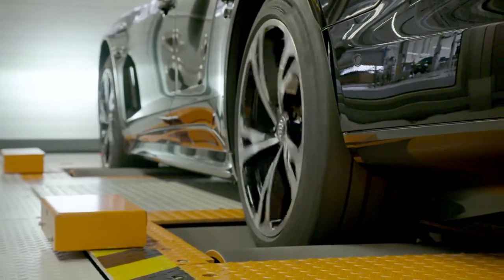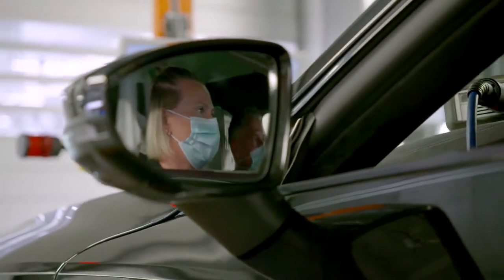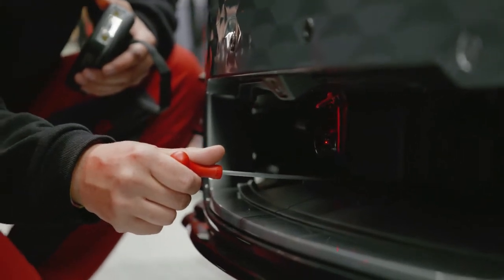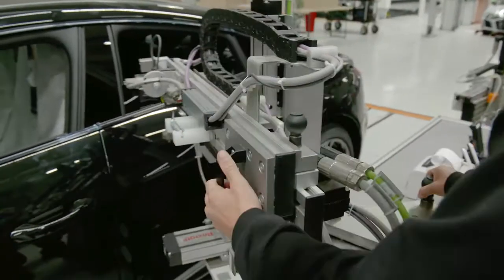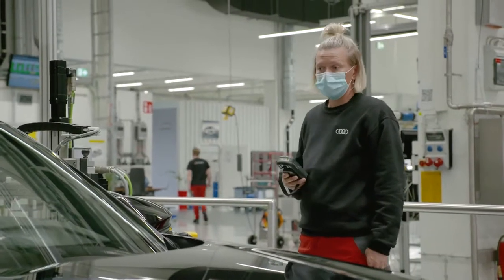This is where the Audi e-tron GT is brought to life. The motors run for the very first time on the chassis dynamometer. The Audi experts check the chassis, headlights and brake system. Audi's well-known driver assistance systems are fitted to support the future driver. These include active lane assist, side assist, presets, hold assist, reversing camera, and many more.